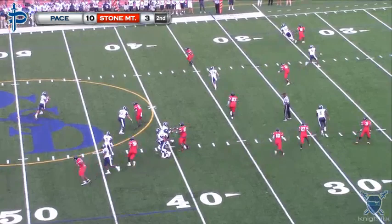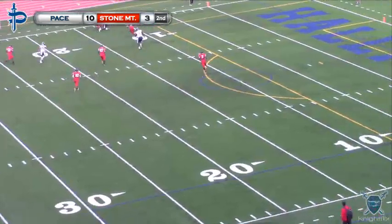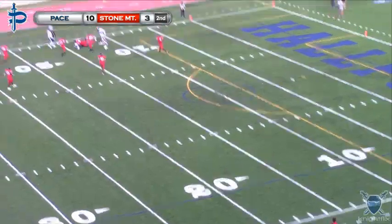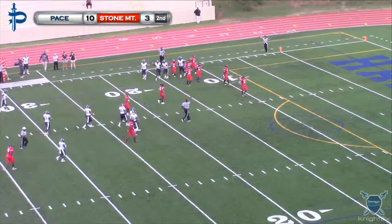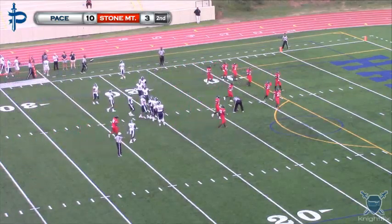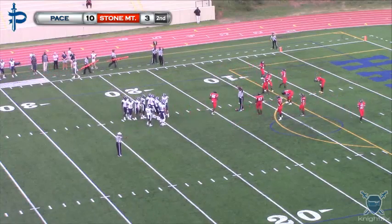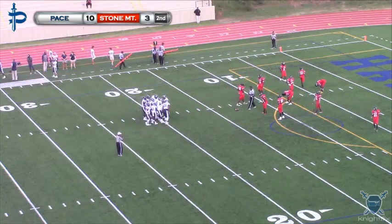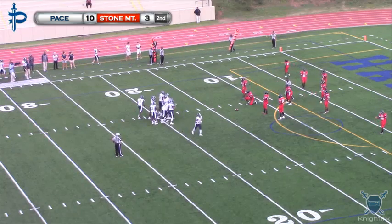Play action, Raymond rolls left. Throws it deep, finds Jaden Thomas at the 15-yard line. Brought down around the 13. Good throw by Raymond there, doing what he needed to do. Thomas is almost wide open. Once again, Pirates so focused on the Knights running game that Raymond's been able to make two easy, very long yardage throws.